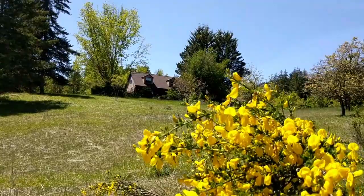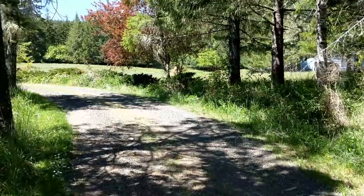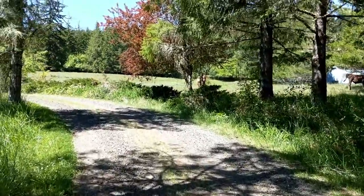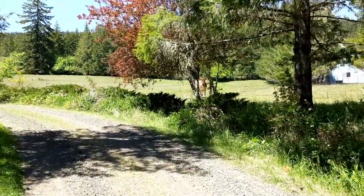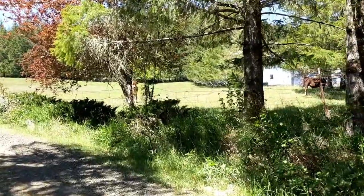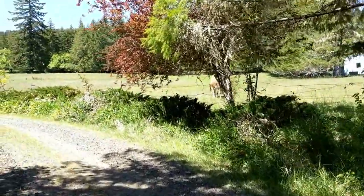Isn't that pretty? All sorts of pretty red colors for the spring too. And yes, pretty critters too. Yes, we like you too, Pumbaa.